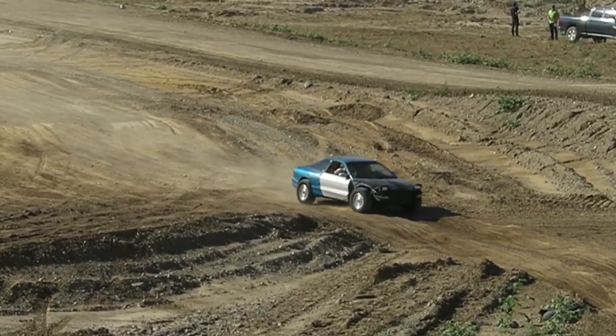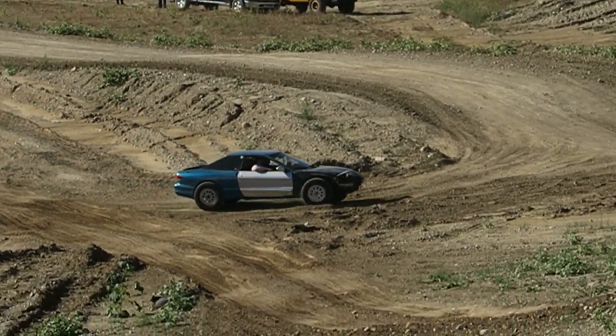That is a Probe GT off-roading. We are up at the Holly Oaks Off-Road Park, and it is Detroit 4 Fest, the first time the park has been open to the public.